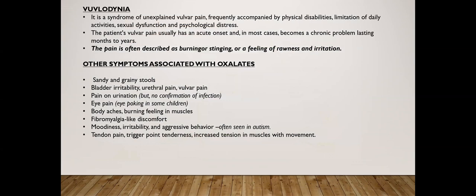Vulvodynia is important too. It's a syndrome of unexplained vulvar pain, and usually is acute. In most cases, it could be a chronic problem. It's described as burning or stinging or a feeling of rawness and irritation. Some of you really complain about this a lot, and I know I've had it before too. And here are some of the symptoms. It can also cause eye pain, pain on urination. So these are all related to oxalates, just so you know. Even the Vulvar Pain Foundation has made this association. If you don't believe it, go look it up yourself. Google it. There is an association between vulvodynia and oxalates, 100%.